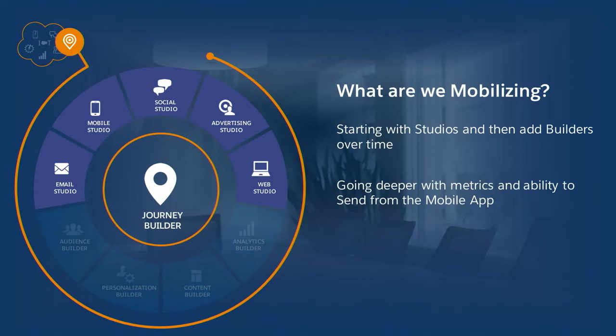And then over time, as we look at additional capabilities that marketers are looking for, we're going to start to add those capabilities from a builder perspective. And then Journey Builder is kind of the glue that puts it all together, so Journey Builder obviously is going to be in there as well. And we're also looking at going a lot deeper with the metrics. As we look at the ability to look at an email, we're looking at adding the ability to also look at contacts and stuff like that. So we're going to do a lot more things related to that as we look at mobilizing the Marketing Cloud.